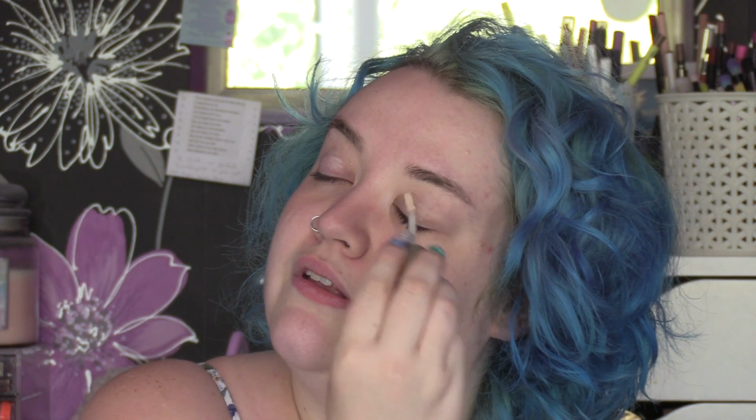Right, okie dokie. Where do I even start? Let's start with eye primer. This is Too Faced Shadow Insurance. I'm pretty sure this is almost empty, but I don't know because I can't get the bloody stopper out. I have tried multiple times. It's just not coming out. Okie dokie. Right, let's whack that on there.